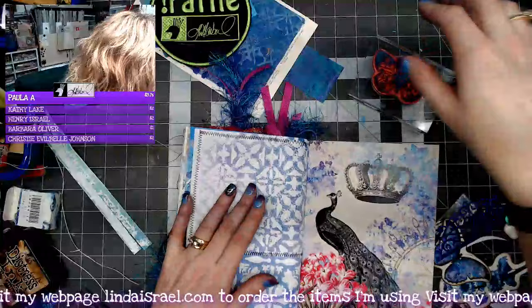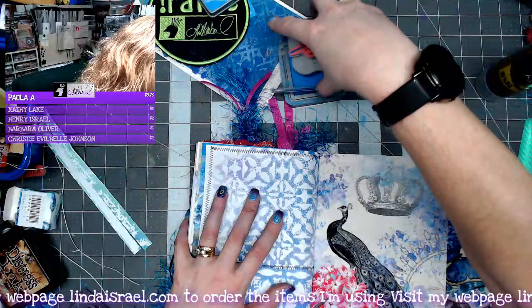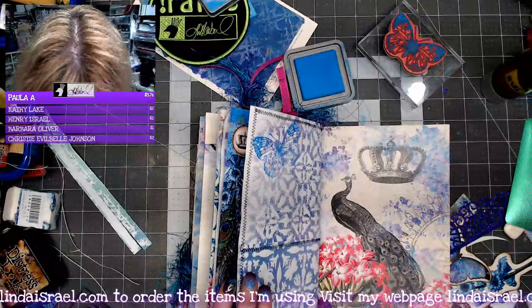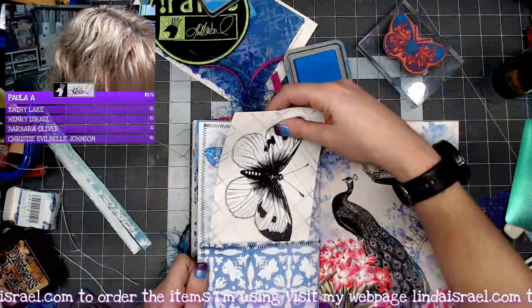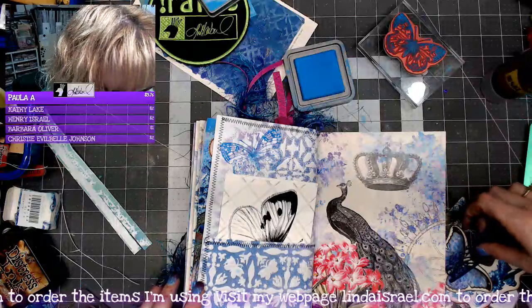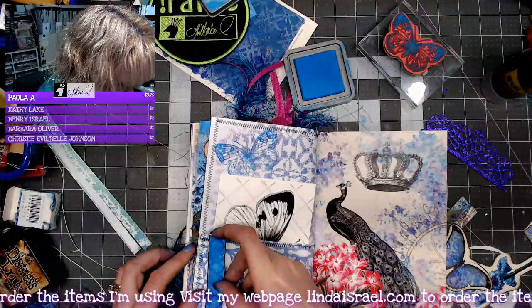I think that's what we'll put there. So let's go on this side. Let's stamp the butterfly up here in the corner. I'm using the Distress Oxide inks again. There. It's subtle. Alrighty, oh look, I got a journal card with a butterfly on it that I'm using.